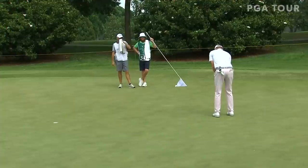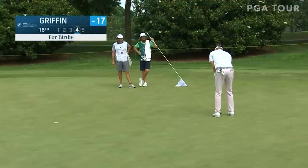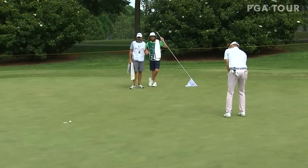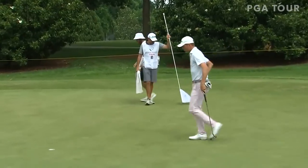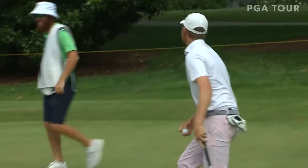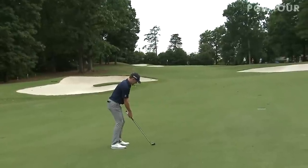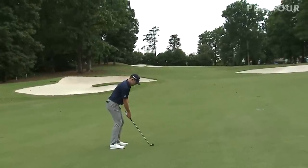All right, over to 16, Ben Griffin for his birdie here to get to 18 under, one back. Oh, this would be huge. Oh, yes. Just slides in the left side and the obligatory Saturday fist pump. With that flag tucked at the front, just got to be careful. You cannot miss this one left.